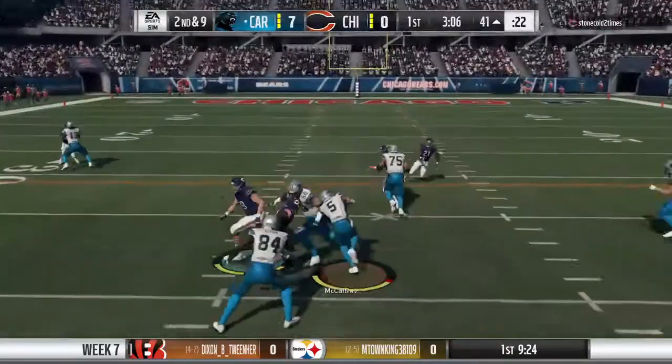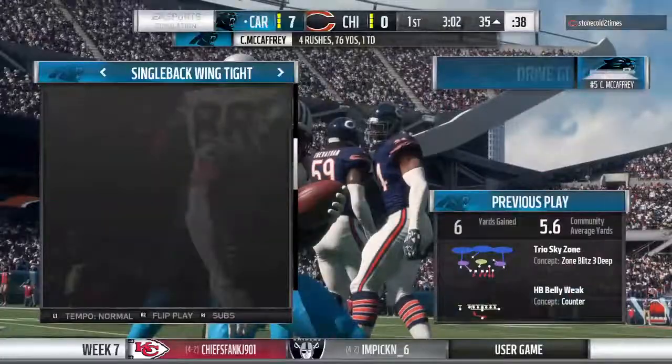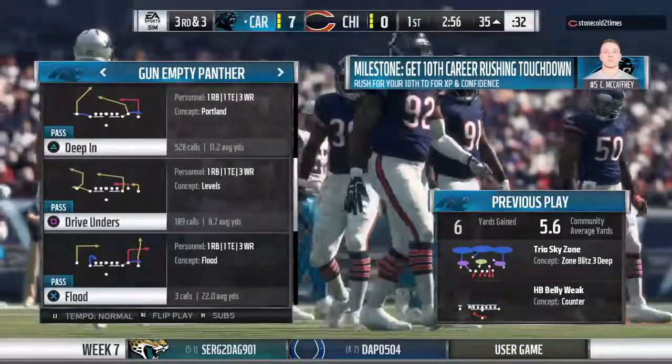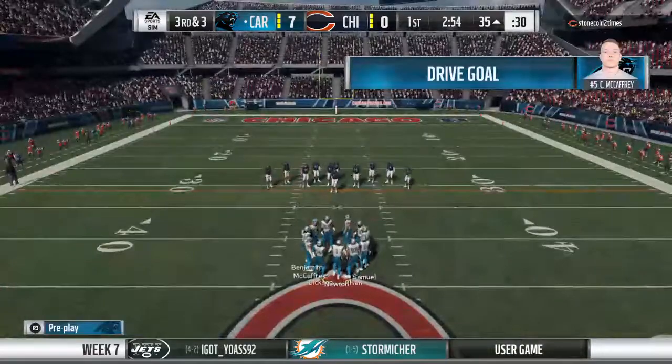Again, they run. Again, it's McCaffrey. And he's going to fight his way forward here for a modest gain. Give him 6 yards on the carry. It's going to be 3rd and 3 now. That was another good run, and he's having an excellent day. And right now, I don't think his team could have any more confidence in handing him the football.